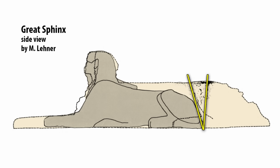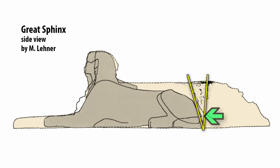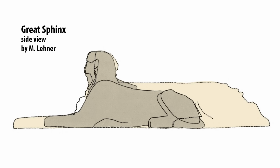Looking at this diagram, the obvious question is, why not just end the Sphinx before the fissure? There's still a tiny intersection with the fissure, but the required fix seems rather minimal. Ending the Sphinx before the fissure would both avoid the hollow spaces, and the Sphinx would have good proportions. To us, there's a better explanation for the Sphinx's odd proportions.